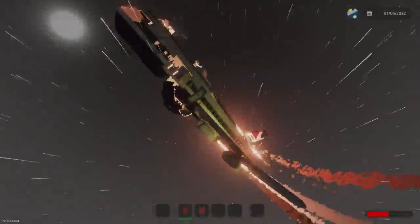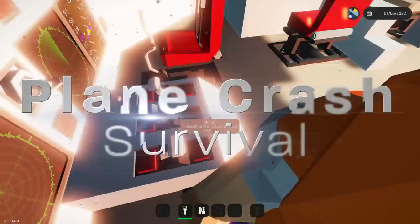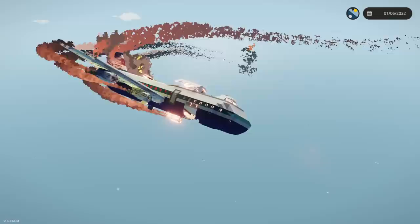So today we're back with Plane Crash Survival, and we have probably the best self-destructing plane I've ever seen. And stay tuned until the end, because we actually head out in a boat to go try to find the wreckage.